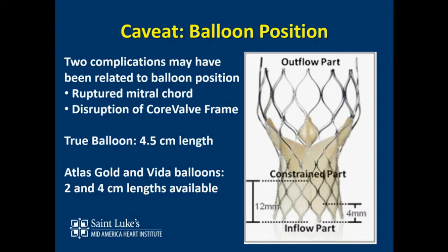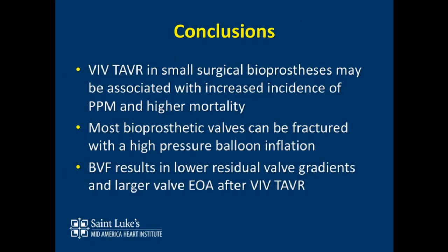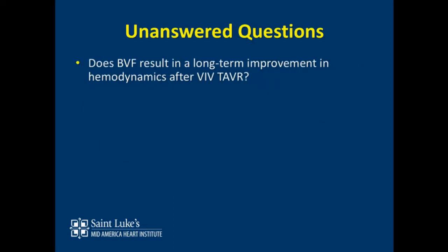So I think this is very early on, but we need to talk about how this type of procedure should best be done. My conclusions are that valve-in-valve TAVR in small surgical bioprostheses may be associated with increased incidence of patient prosthesis mismatch and higher mortality. Most bioprosthetic valves can be fractured with a high-pressure balloon inflation, and BVF results in lower residual valve gradients and larger valve effective orifice area after valve-in-valve TAVR, but there are a lot of questions that we need to answer.